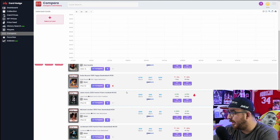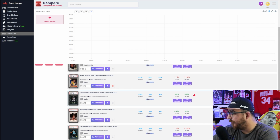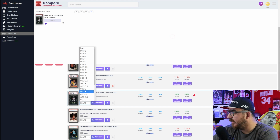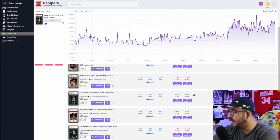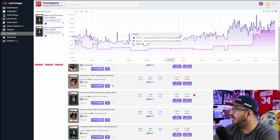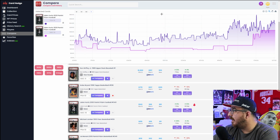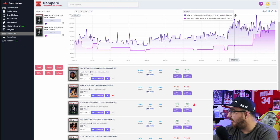Let's take a look at a modern card. I wanted to look at something a little more modern. Let's look at this Jalen Hurts. PSA 10, Jalen Hurts versus an SGC 10. Again, this is base Prism football, so a bit of a run-up. So again, the volume is clearly apparent. $65 to $40, $70, almost double is what these cards are going for in a PSA slab. $50 versus $132.